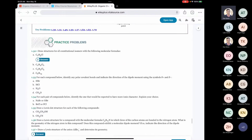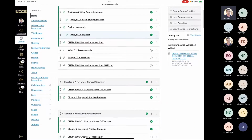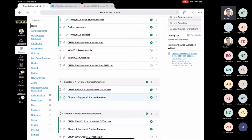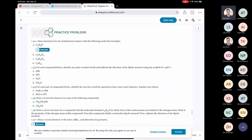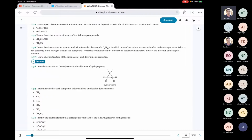Then you have practice problems that are at the end of the chapter. So you see that it starts on question 32. So if we go back here into the suggested practice problems, if I did it correctly, it should start at question, you see at end of the chapter, it says question 32. So I recommend you do 32, 33, 34, 35. And so you'll want to work all of those problems, every single one of these problems.